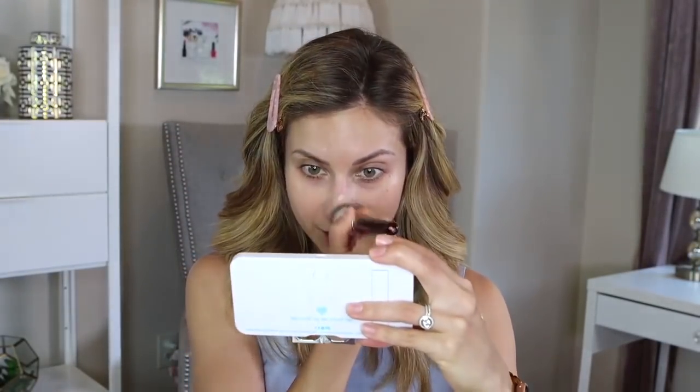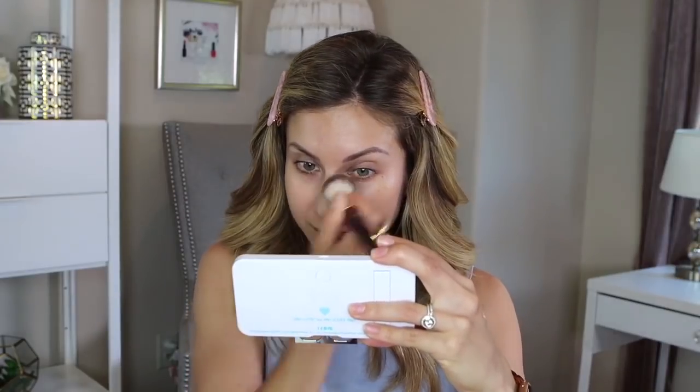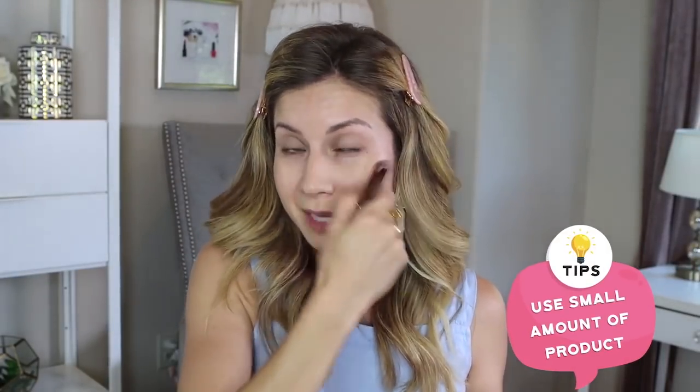Now, when I apply my foundation, the one tip that's really great for getting good coverage but not getting a heavy, cakey look is to just use a little bit. If you notice, I'm really just slowly picking up product and applying it in very sheer layers. Take your time on your skin.